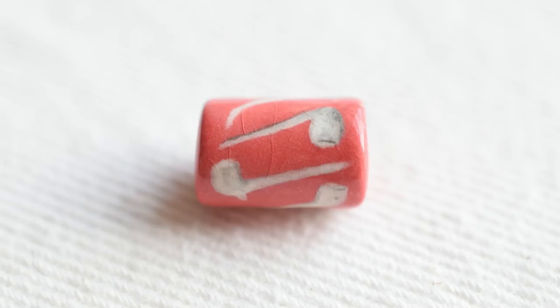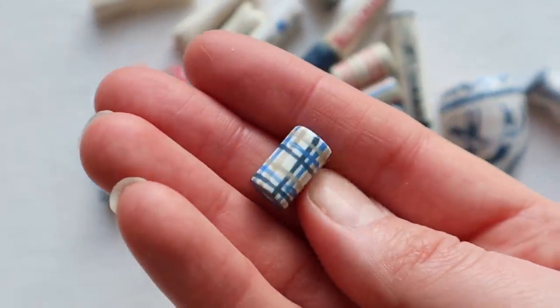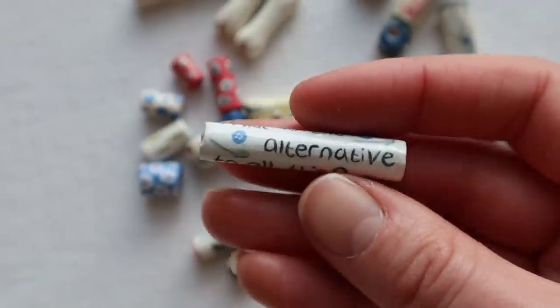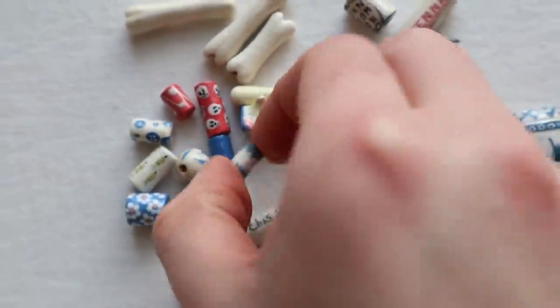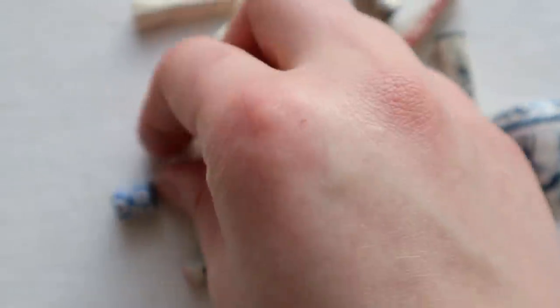And then we've got some tartan inspired. This is Mum's. That's really pretty, I really like those colours. It goes with the willow pattern pieces. And I did this one. Mum did a Northern Mudlarks one. I think I just showed that one. And then I did what is the alternative to all this, and I put buttons and pipes and a domino and bottles. That's from the typeface we found, a piece of typeface that had that written on. This is inspired by Feather Edge pottery, which Mum did. And I did one with bees.